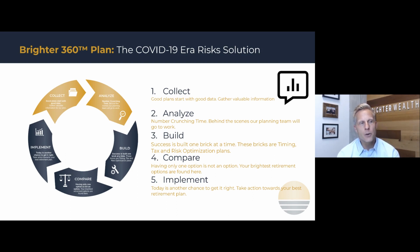So here at Brighter Wealth, we've created a specific plan called a Brighter 360 plan that is meant to actually address all the concerns that all of you have showed up with today. And so what we do inside of that plan, we collect all the data needed to really make some good decisions. We analyze, crunch those numbers and see how they play out in your plan, build a couple of recommendations and versions of your plan that you absolutely have a part in creating. And we compare those plans back and forth. And then guess what? You decide which one you feel like fits your goals the best. These are not just our hard, fast recommendations. We are a team member helping you create the retirement that you want to create.